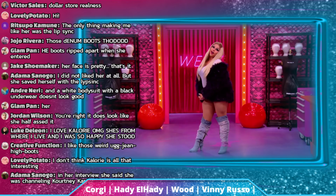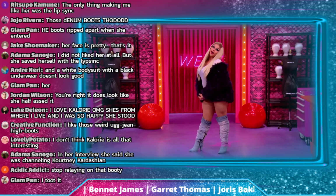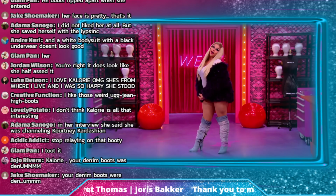I despise those boots. I despise those jean boots. They actually make me angry. I don't mind the jacket though. The jacket could have been used on any other outfit except for this one.